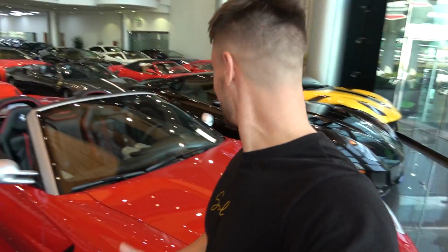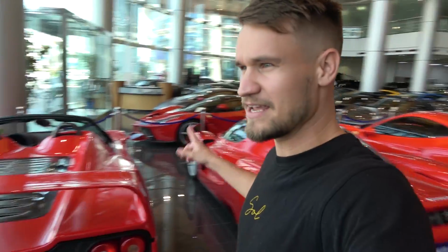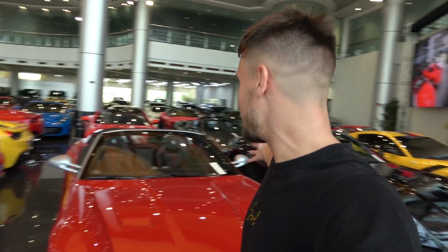I don't think Hurricanes have dropped that low yet, but I am in Sam's ultimate heaven with all of these Ferraris and the F50 there. The F50 and the Enzo aren't for sale, but there we go. As a first introduction to some of the supercars that are for sale in Dubai, not a bad place to start, but we move on.